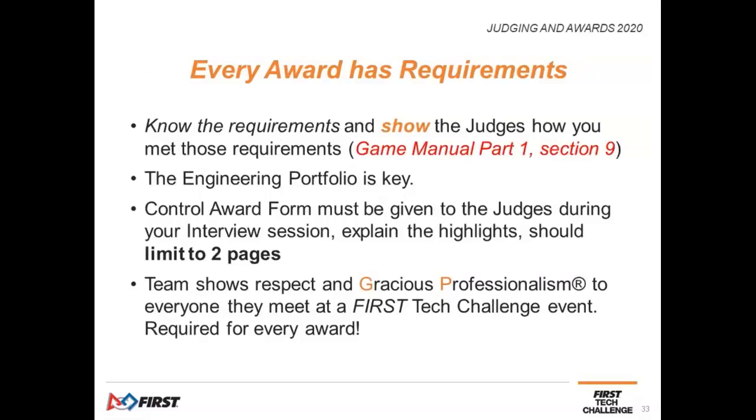The engineering portfolio is key for the award requirements. Like I said, that will be required for every award. The Control Award form must be given to the judges during your interview session, and you will explain the highlights. And as I said, this should be limited to 2 pages. And of course, your team should show respect and gracious professionalism to everyone they meet at a FIRST Tech Challenge event. This is required for every award, as Eli talked about.